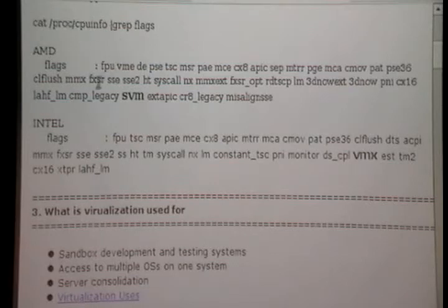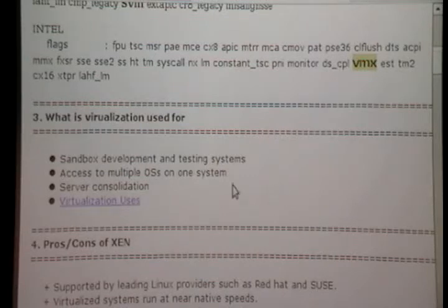Yeah, I put this in here just if you're interested whether or not you can actually run Windows running Xen on your PC. If you have an AMD, you can cat out your CPU info and look in the flags, and AMD will have an SVM flag, and for Intel you'll have the VMX flag in there, which means you have support for the hardware virtualization.